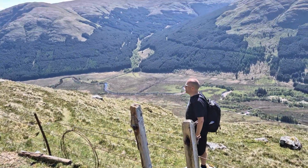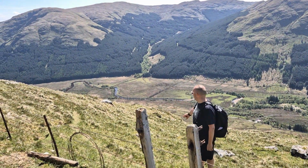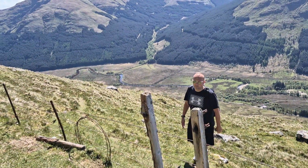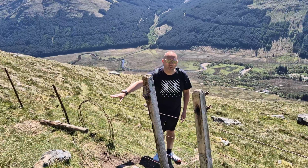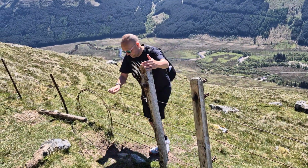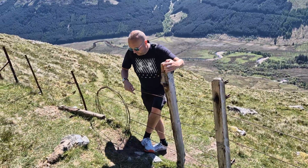Just straight up from the car park below, and then when you get to the top, just veer left a bit. This was meant to be where a stile was for climbing over, but it's worn away and gotten taken away or whatever, so we're just up over this now.